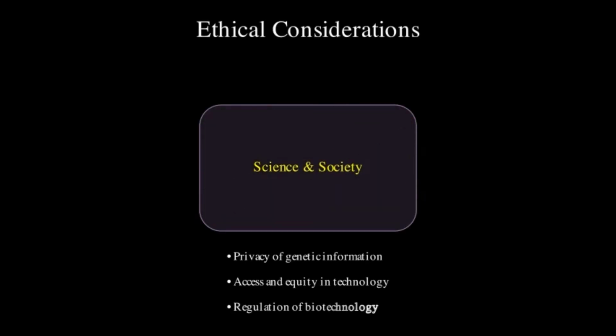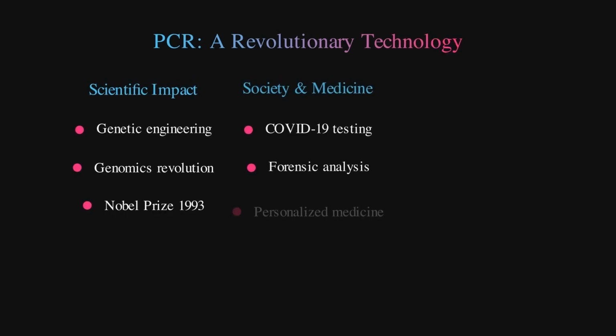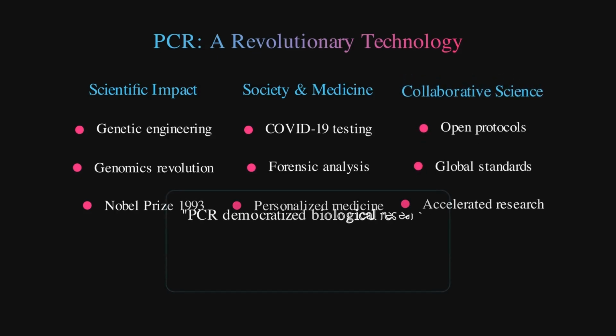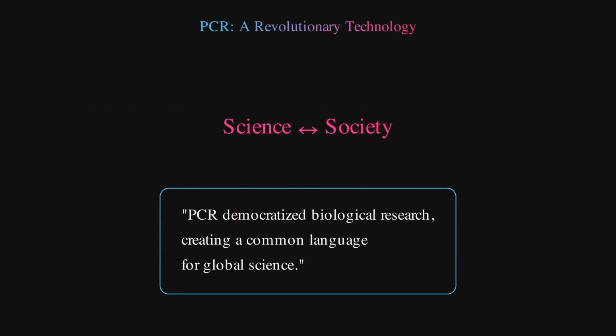Ethical considerations may include breaches of the privacy of genetic information, access and equity in technology, and the regulation of biotechnology. To conclude, PCR is a revolutionizing technology with an astounding impact on both science and society, made possible through meticulous peer review and collaboration throughout the global community. It democratized biological research, creating a common language for global science, and successfully laid a path between science and society.